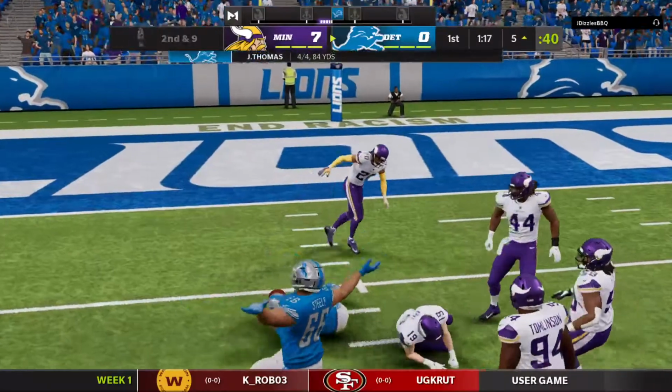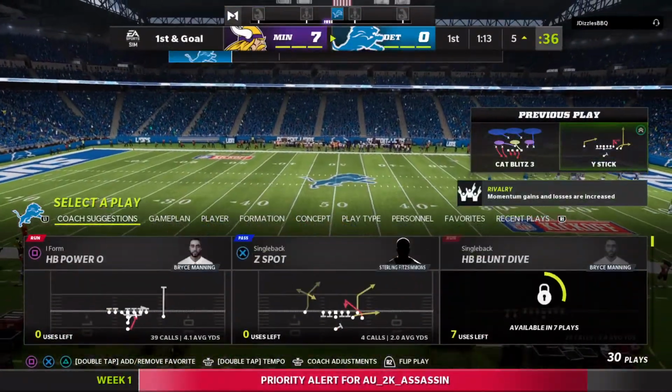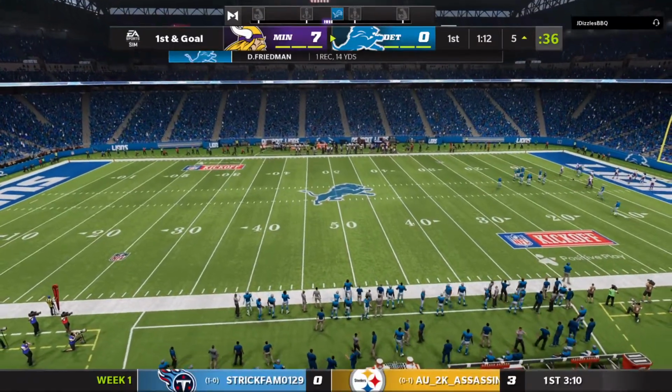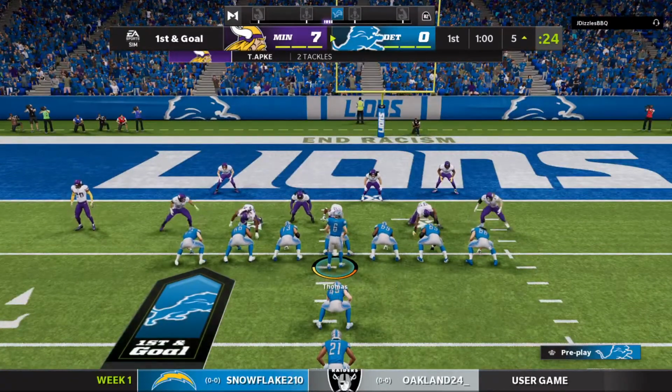Firing quickly here, and that's complete. And the Lions are going to have a 1st and goal as the tackle is made at about the 5. Boy, how about the speed with which this offense can get down the field? It's taken them no time at all to get down here, and now they're set up with a 1st and goal.